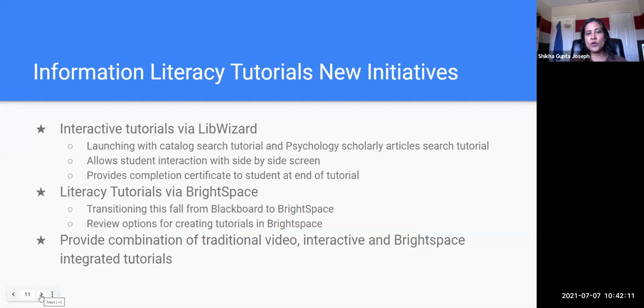So this is what I am up to this summer. They take quite a bit of time. So for the first years, we're developing catalog search tutorials. Right before COVID, we had moved over to Primo and Alma, and it has a lot of great stuff, and we want students to use it since they can get their articles, and some students would rather do that than do standalone database searches.